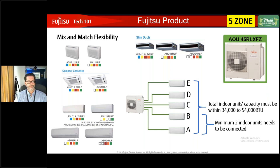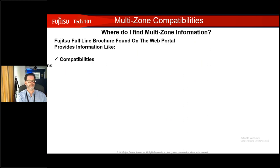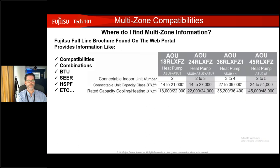So the AOU 45, great piece of equipment here, up to five indoor heads, a lot of choices. Devil's in the details: what capacity has to be connected to the A port, the B port. There's a derating of size from large to small. Our largest capacities have to be on the A and B, and as we go to the C, D, and E, we can do 12s and 9s and 7s. So it's like a Christmas tree approach almost. Where do we find capacity, combination, BTUs, all the stuff I need to know? Catalog, Infinite Comfort Pro app, all good resources.